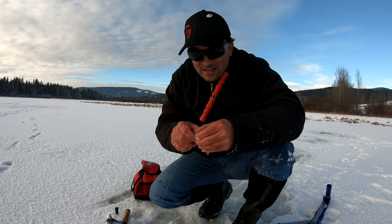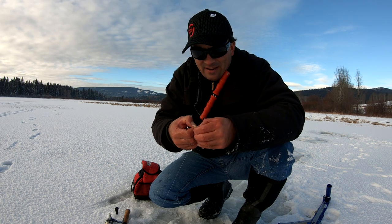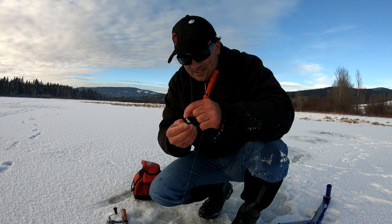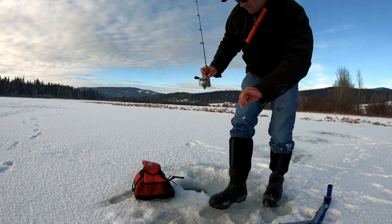I haven't fished this lake in about 3-4 years, because it winter killed bad. We weren't sure if it was coming back. And now it's definitely back. They stock it with a decent amount of fish. And you can see, it's just one after another now.